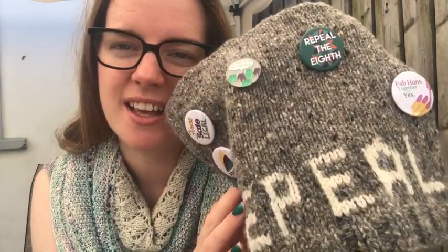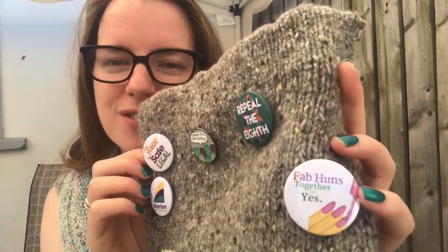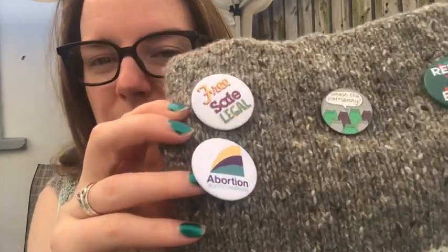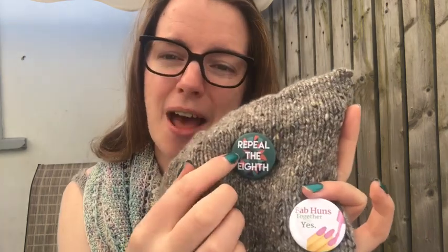This is made of Donegal tweed soft, Donegal sock. It's so soft. I was handing it around. Yeah, so this is Fab Huns for Yes. Fab Huns together for Yes. This one is the abortion rights campaign, Free Safe Legal. So Bernie gave me some of this, these three, and she bought them as part of the abortion rights campaign. And it's done. I can't believe we can stop repealing.